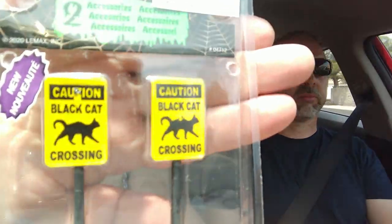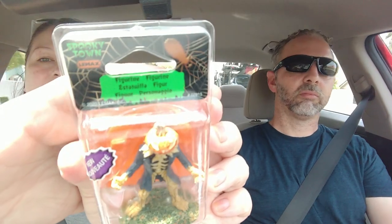We got this. I hope you can see that. It says, "Caution Black Cat Crossing." I just had to have that. And then we got this guy here. You bring it further back in the dark. Oh yeah, there you go. So it wasn't a total loss going to Michael's, and we had a lot of fun looking at that stuff. We're both excited about the fall and Halloween and decorating and stuff.